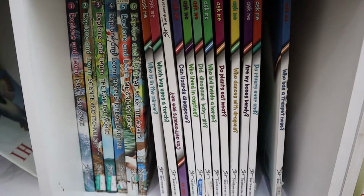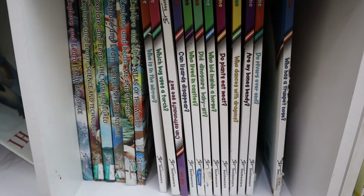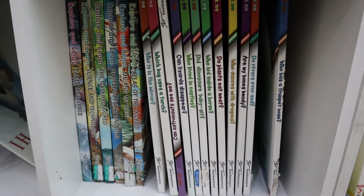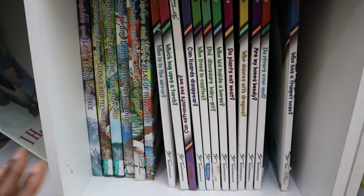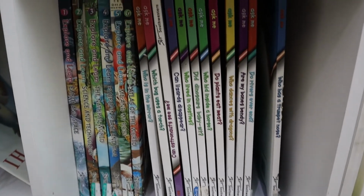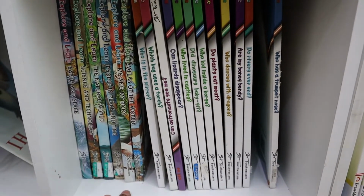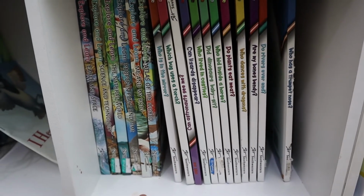Another way I get some science is that when they pick their individual reading books for the week, they have to pick at least one non-fiction book, and then they can pick two fictional books, and sometimes I might alternate that, have them do two non-fictional and one fictional. So these Southwestern books they have been using are really simple readers, so that works pretty well for both my first and my third grader.